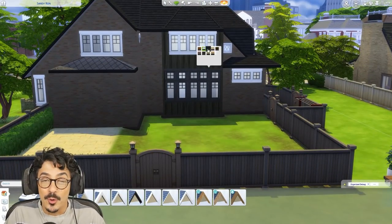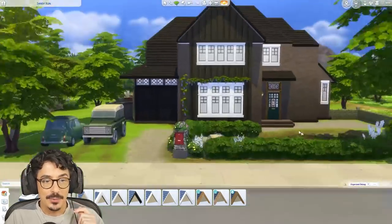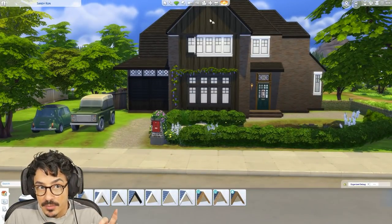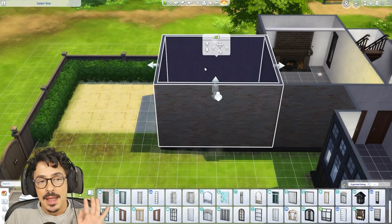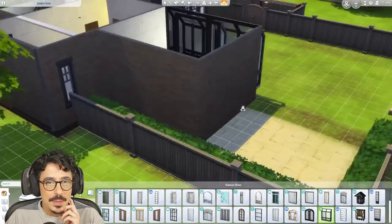Now, it's a big four-bedroom family home as well. And I changed the color of the windows up as well, just so it blends into the back. We'll go a little bit darker with this. And this is where I was like, oh, I'm going to keep this a little bit more traditional.